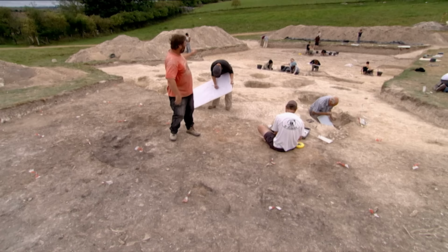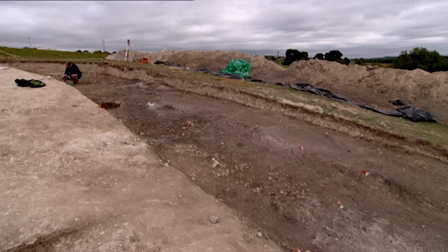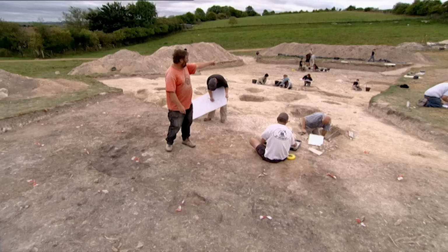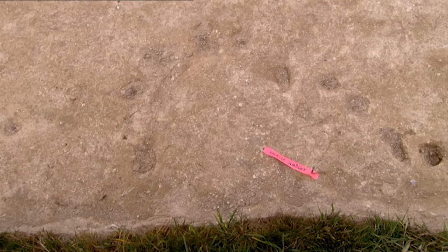We don't know what the roof was like. My guess is it would have been thatched. And here it is sitting with a fine view out over the avenue, the procession route down to the river. Now, it's not alone. There are actually more houses here than we'd realised. We found another one over there. There's another one down there. And we had traces of a small stake arrangement, part of a fourth house over there.